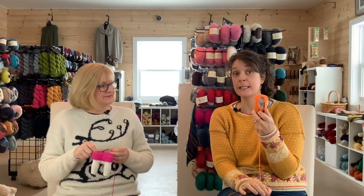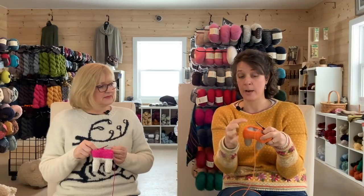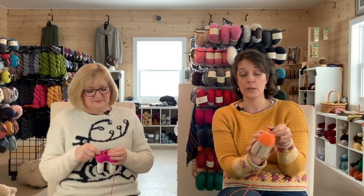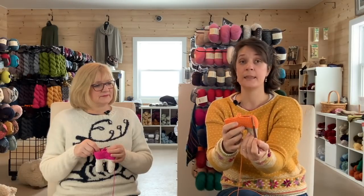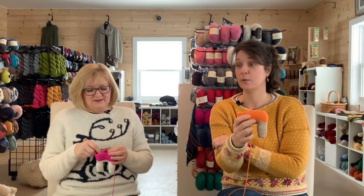All right, so what we're going to do is basically we need to close this off. So we're going to do that through a series of single crochet stitches and decreases. For the first round, we want to do that evenly around here. We're going to do 3 single crochet stitches, and then decrease the next 2 together. Then 3 more and decrease the next 2 together, and just do that all the way around.